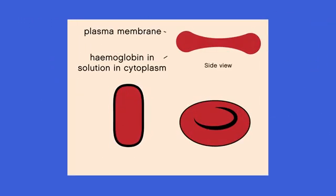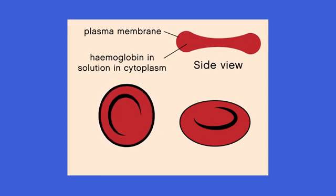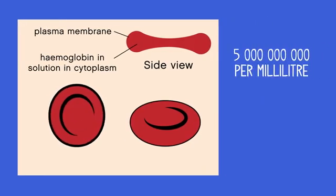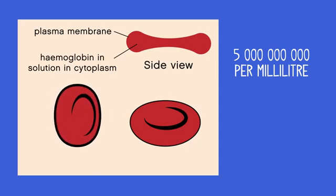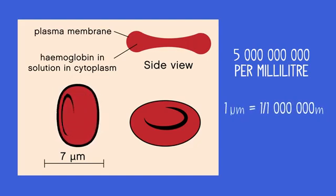Here is a basic diagram of a red blood cell, or erythrocyte. Anemia affects this type of cell. Every cubic centimetre or milliliter of blood contains 5 billion red blood cells. They are very small. Each one is only an average of 7 micrometers in diameter. 1 micrometer is a millionth of a meter.